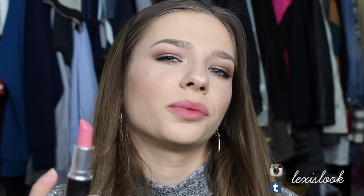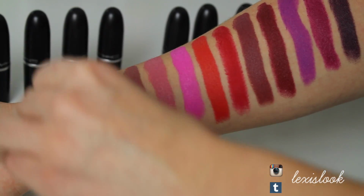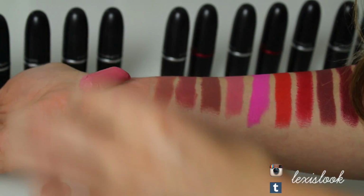Here is what Please Me looks like. Literally, I'm getting lipstick everywhere. The next lipstick I want to talk about is Lovelorn, and it's the luster finish. I believe it's the only luster finish that I have. And it's described as a light pink with blue undertone. Here's what it looks like in the tube. Quite similar to Please Me, as you can see. That sucks.